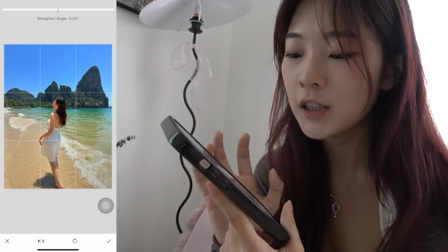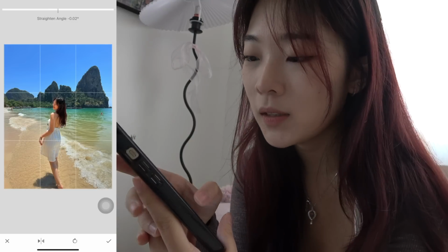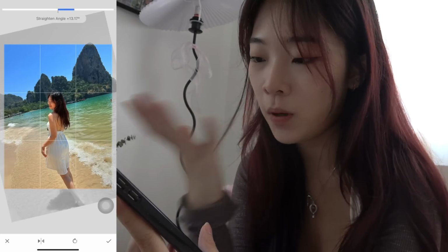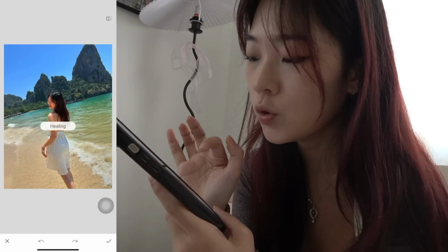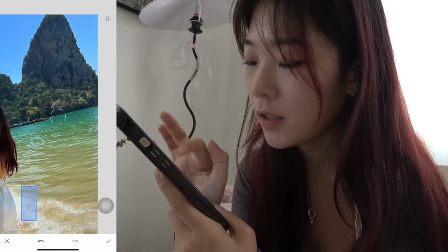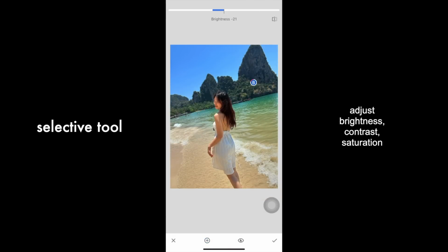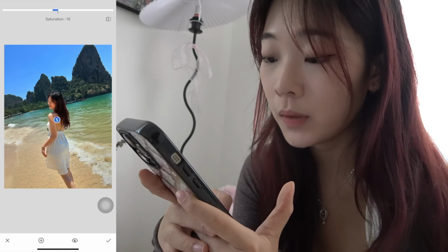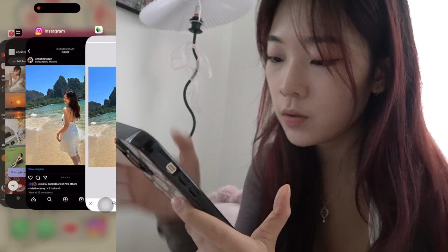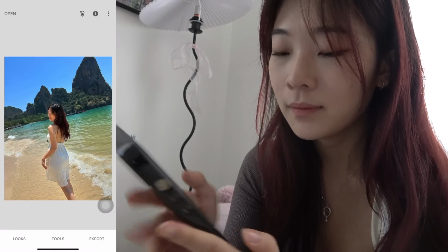So before, the picture was really straight. As you guys can see, the background has a horizontal line, but I wanted me as the main object to pop, so I kind of rotated it. And with Snapseed, they also have this healing tool where you can just erase the background. If I were to do it again, I would have reduced the saturation a little bit just to make myself not look so orange. But yeah, ta-da!